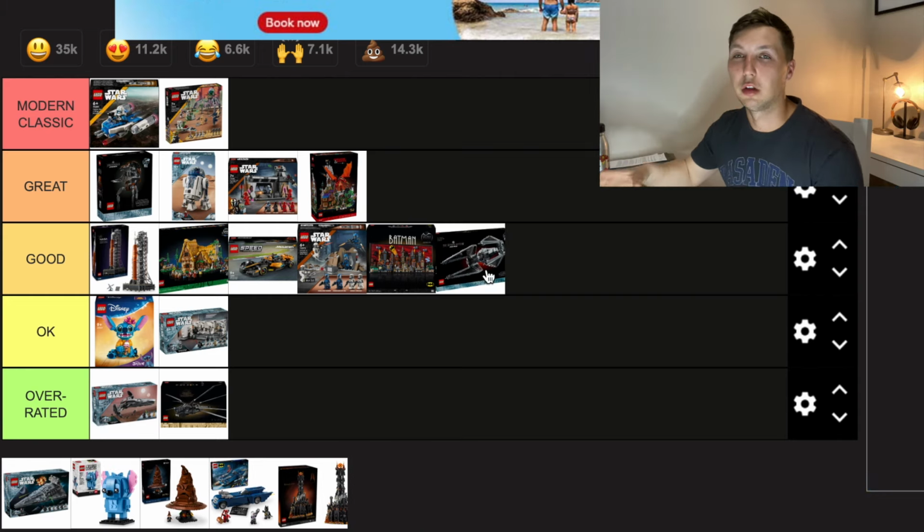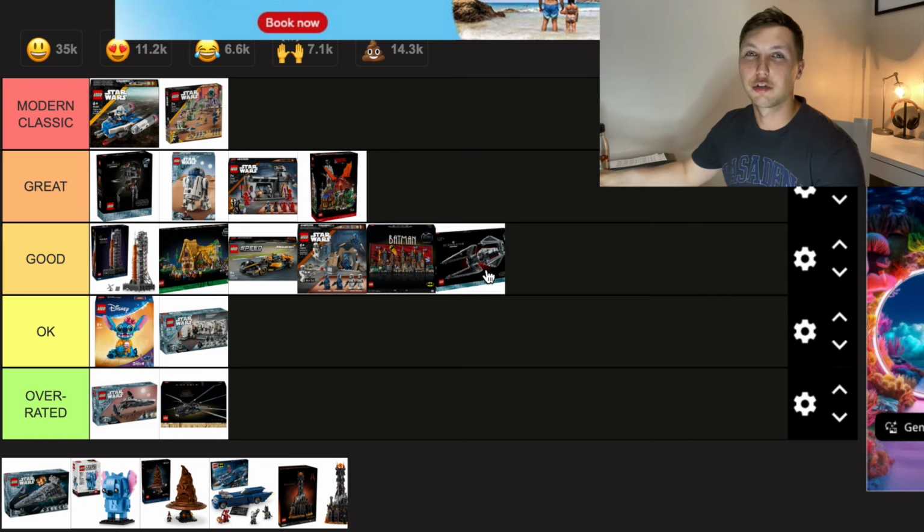I do like the look of the Interceptor as it is. I've got the PlayScale version, but I didn't rush to go buy this day one. I don't think it's that good or that worthy of a day one purchase in my opinion, but lots of people do like it, and it is a very striking Lego set, and I'm sure it looks fantastic on display.